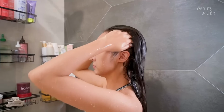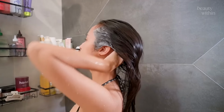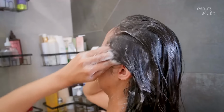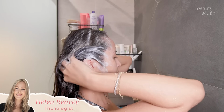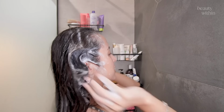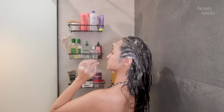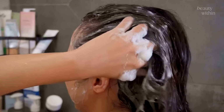In this first cleanse, I focus on the sides of my head as well as the nape and the bottom of the neck, and start to spread that inwards towards the middle of the head, because what I learned from Helen, the trichologist or hair expert, is that the top and the crown of our head will always get washed, but it's these other side and bottom areas that develop a lot of oil and bacteria, and so it's really important to start with these areas.